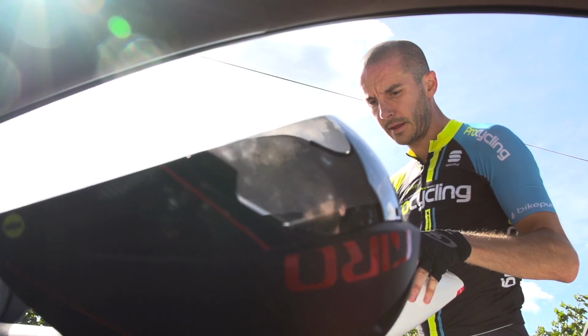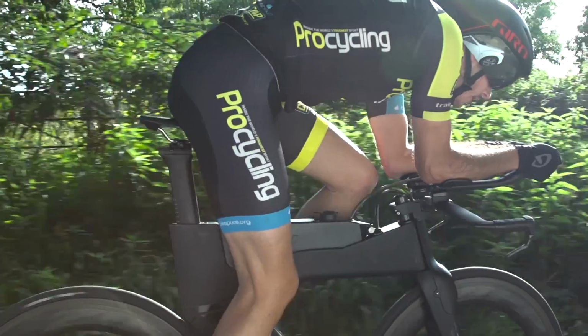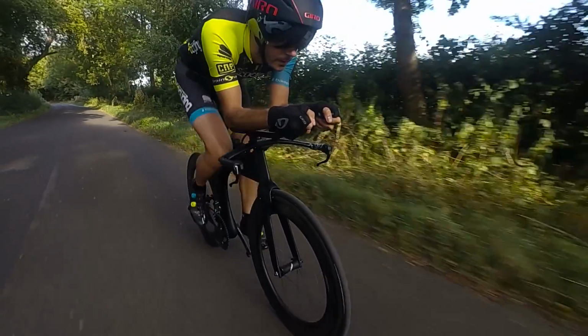Giro say it's their fastest helmet ever, and the only helmet faster is the Techstream carbon fiber version, which is twice as much, 500 pounds. This one's 250. The Techstream version has no vents, saving a marginal amount of drag, for instance for prologue efforts such as that of Dennis.